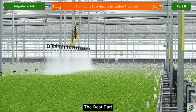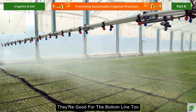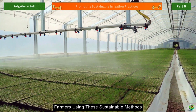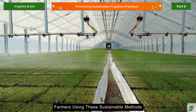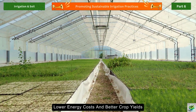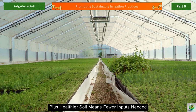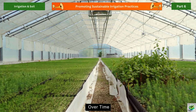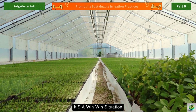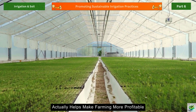The best part? These practices aren't just good for the environment, they're good for the bottom line too. Farmers using these sustainable methods often see reduced water bills, lower energy costs, and better crop yields. Plus, healthier soil means fewer inputs needed over time. It's a win-win situation where being environmentally conscious actually helps make farming more profitable.